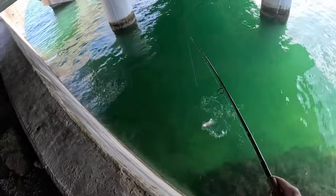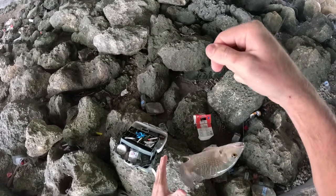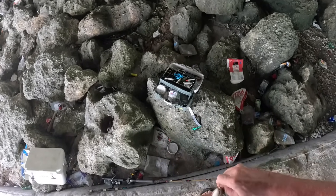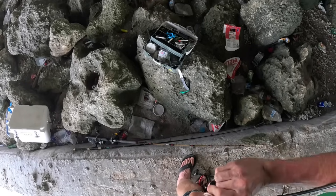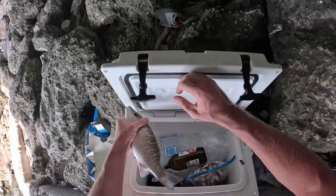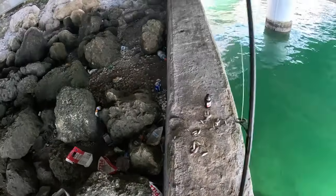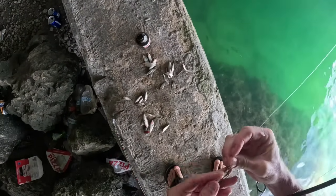Alright, we got a not so bad mangrove. Little chunky guy. Gotta catch five of you dudes because we just lost our phone. Oh, that's a nice one. I cannot believe my phone just went in the drink. Oh my gosh. Alright, I'm gonna do another one. The big ones are starting to show up though. Must have been my phone, all the fishy hands I've touched it with.